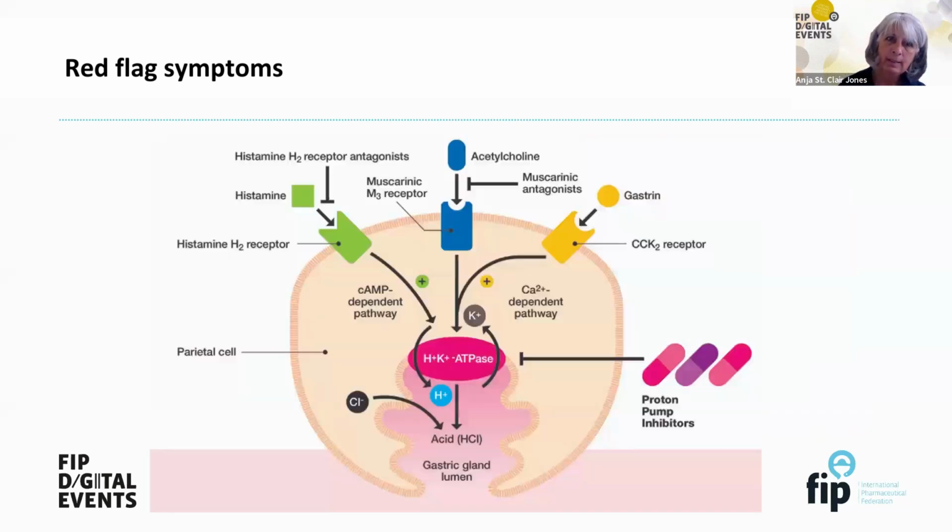And next slide, the PPIs. How do they work? They work on the H2K ATP exchange, so the hydrogen potassium ATPase. They block it, and it probably blocks about 70% of acid excretion. They are very short-lived, so doubling the dose might be a really good way of helping. But again, this is usually reserved for really symptomatic GORD and esophagitis.